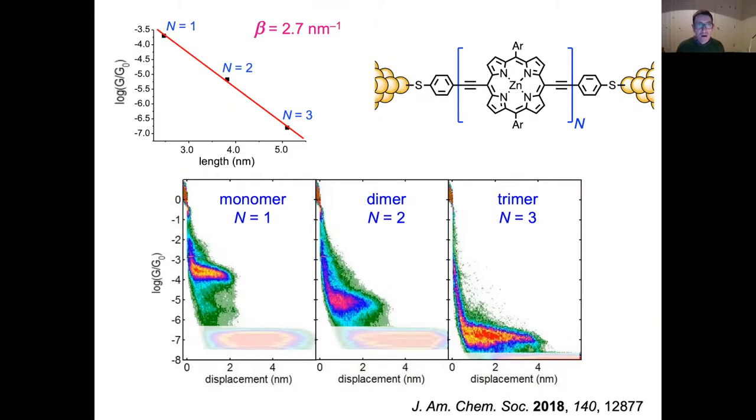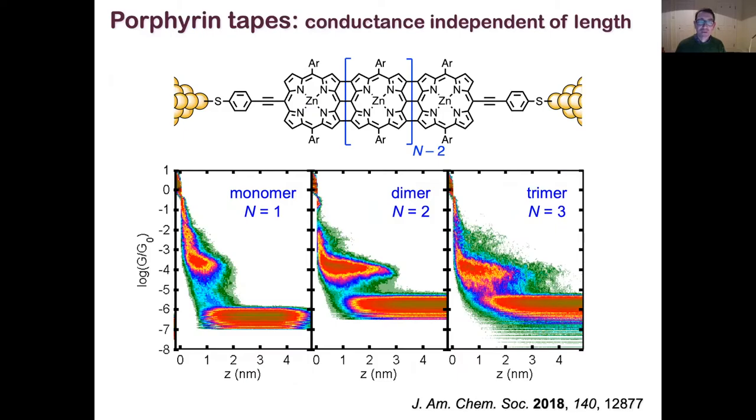So if you plot the log of the conductance against the length, you can determine the beta factor. And it's fairly typical. It's similar to the value I showed you for the benzene type compound before, at about three reciprocal nanometers.